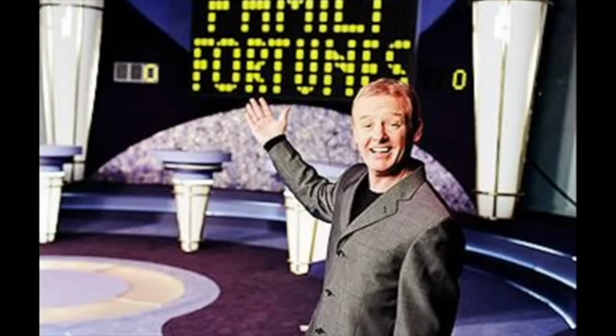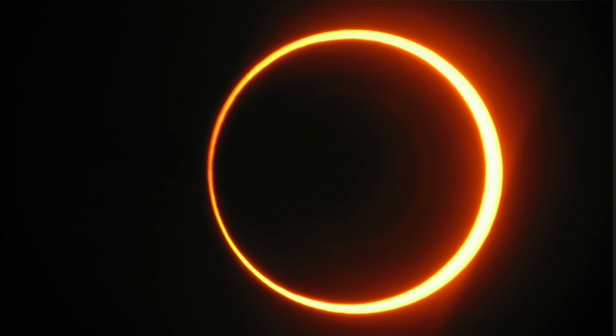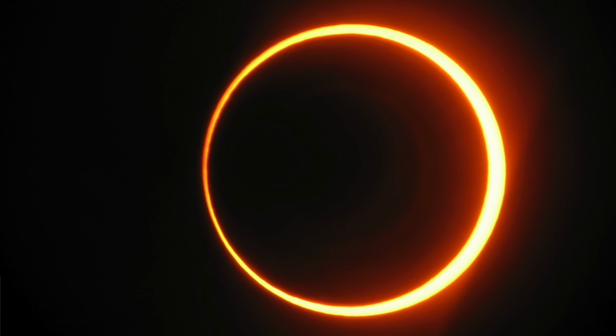Apart from the time when we get an annular eclipse, then the moon appears too small to cover the sun, so it isn't exactly all of the time.